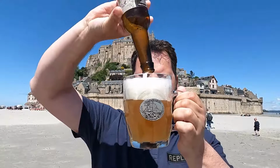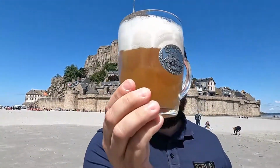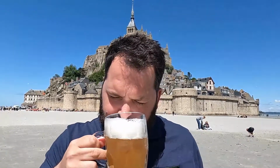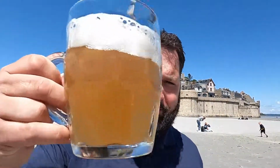Boom, nice and cloudy. There we go. What have we got then? Well, this is a hazy amber straw coloured beer. Almost looks like honey, really. Two finger white head. Let's get the aroma if I can in this wind you've probably heard on the camera. Classic white beer aromas. It's malty, fresh orange, and orange peel in there as well. Soft lemon citrus aroma. This smells really good. Cheers, everybody.